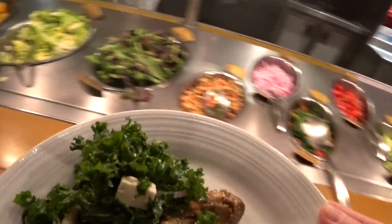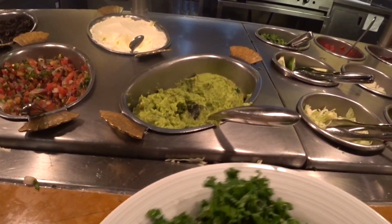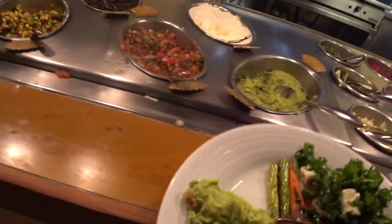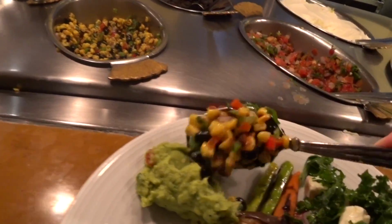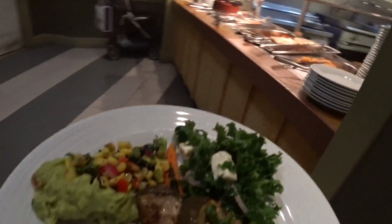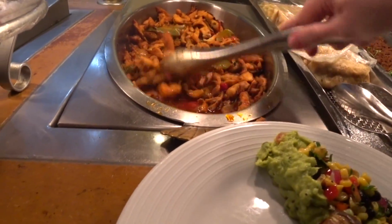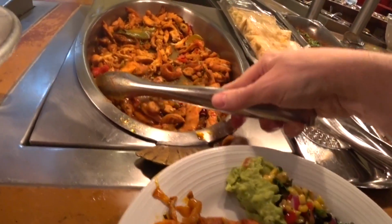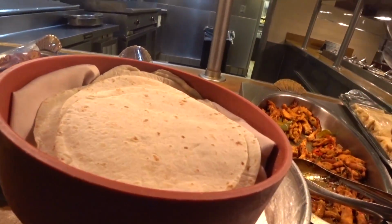I've got to get something else healthy. Is guacamole healthy? I think so. It's avocados, right? Those are a vegetable or a fruit or something. And this corn black bean relish. And some chicken fajitas. But I'm gonna eat them the healthy way, which is without the tortilla, which I presume is in here. Yep.